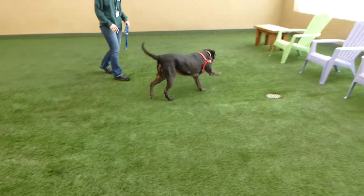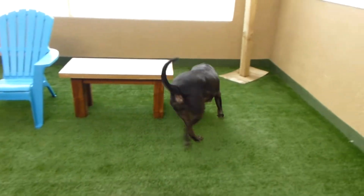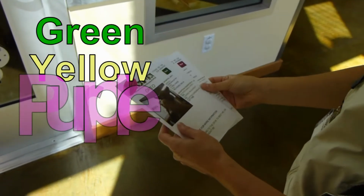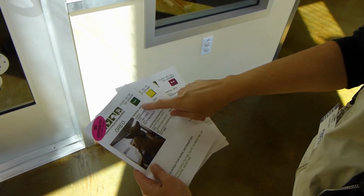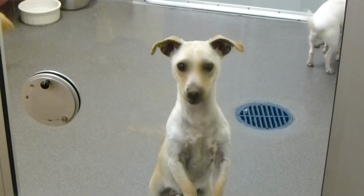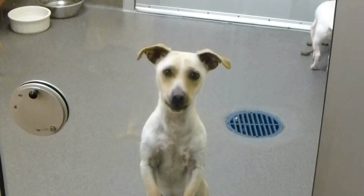After 8 hours of Click and Kong are complete, we will go over the protocol for taking dogs out of the dorms for exercise. All of our dogs up for adoption are labeled as green, yellow, or purple. Green dogs are generally more easygoing, whereas the yellow and purple dogs may have certain issues that make them more complicated. For example, a yellow dog may be a strong puller, or a purple dog may bark when it sees other dogs on the street.